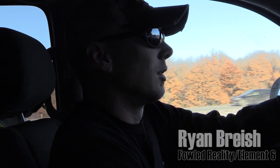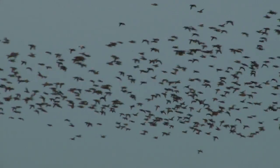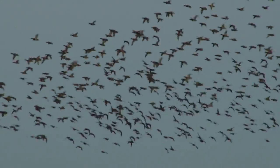Our way up to Minnesota this weekend to do some hunting with some friends of ours up there from Hardcore. We're going to be hunting some late season mallards and trying to bring you some tips this week on hunting these late season mallards. These are the last of the ducks to migrate down. They've been held up there for a couple weeks now, so we're going to go up and try and hunt it the last weekend of the season.